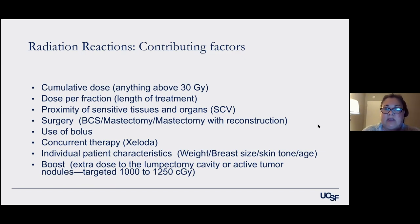Bolus is something that we use to help increase the dose to an area that we're trying to target, such as the skin on your chest wall in the cases of a mastectomy, or in patients with active disease, such as tumor that we're trying to treat. If patients are getting concurrent therapy, sometimes we'll use something called Zolota for some of our higher staged patients with active disease to really try to target that skin and increase the intensity.